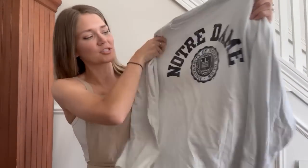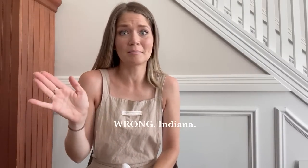Okay, and then my last shirt is this Notre Dame shirt. Y'all, I'm not gonna lie to you, I know nothing about Notre Dame. I think it's in Michigan. I don't live in Michigan, even though I wear that Michigan shirt all the time, and people are like, oh my gosh, that's so awesome. And I'm like, yeah, I don't know anything about Michigan. I just really like the shirt.